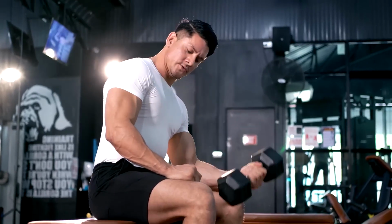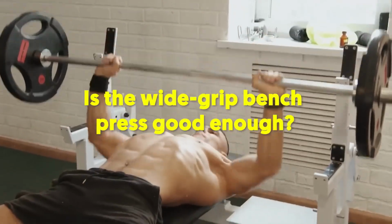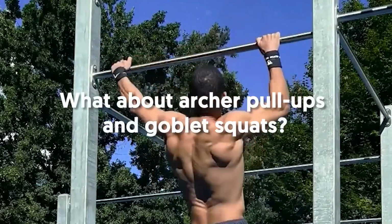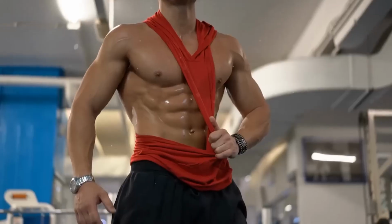Likewise, certain exercises are a no-brainer when it comes to building an aesthetic body. Is the wide grip bench press good enough? What about archer pull-ups and goblet squats? Keep watching till the end and I'll let you in on a secret of mine that's considerably helped in having an aesthetic body.